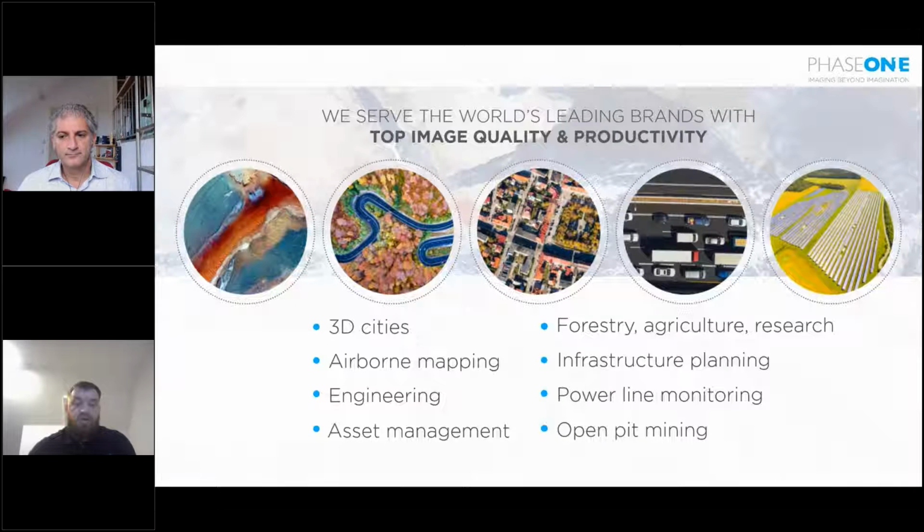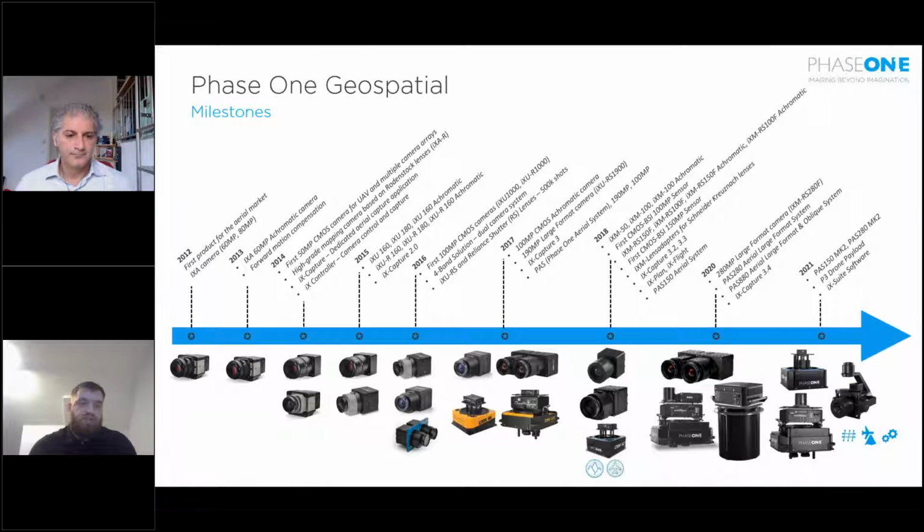When it comes to our cameras, as I already said, Phase 1 started its geospatial division in 2012, and up to today we have developed different sensors for different applications. And let's say that our latest product is called P3. It includes a gimbal. About this sensor we will speak more into details in the slides afterwards. And also we have recently announced our big aerial mapping system for 3D city mapping that includes 4 oblique cameras and 1 Nadir camera. And besides that, we are also thinking about the future, and we are always developing new systems, as you can see here in this slide.